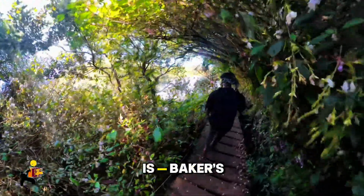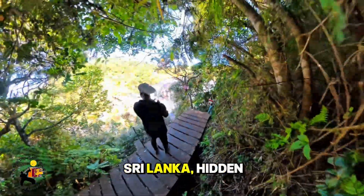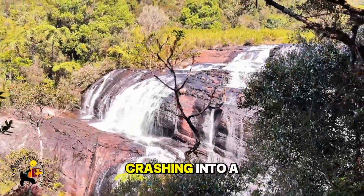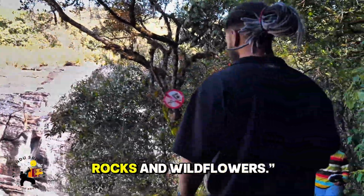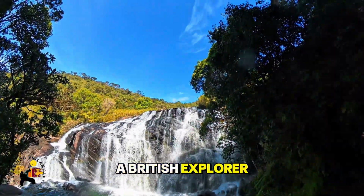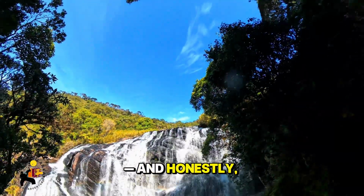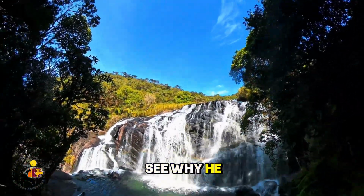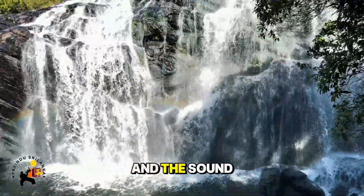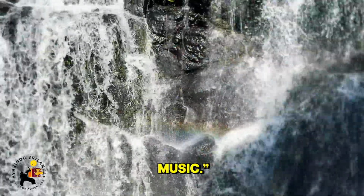And here it is, Baker's Falls, one of the most beautiful waterfalls in all of Sri Lanka, hidden inside Horton Plains. The water drops from about 20 meters high, crashing into a pool surrounded by rocks and wildflowers. It's named after Sir Samuel Baker, a British explorer who discovered this place in the 1800s. And honestly, when you stand here, you can see why he was amazed. The water is ice cold, the air is fresh, and the sound of the falls echoes through the whole valley. It's nature's own music.